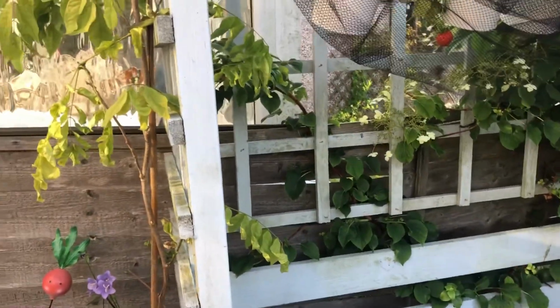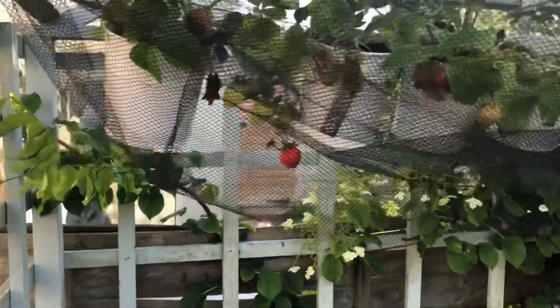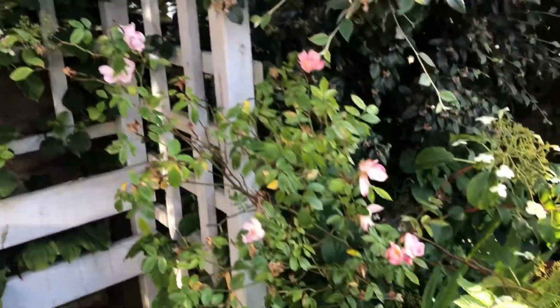This is a full garden tour of our garden, starting with the strawberries. We've still got a few that we can pick, a few still ripening up, so we're doing okay with those this year, and it was quite a good idea putting them in those pots.